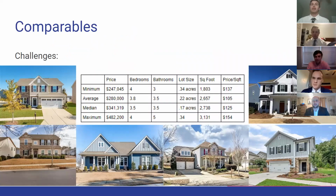Within the neighborhood of Massey, we found 6 comparable houses. And just like a lot of the neighborhoods within Fort Mill, there is a decent bit of variation from house to house. But what we were able to find is a lot of common characteristics with these houses within the neighborhood, as well as enough information for us to do a decent sales comparable approach, which Anthony is going to talk more about.